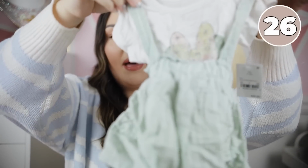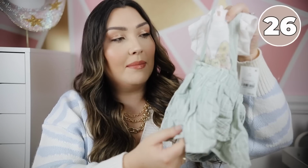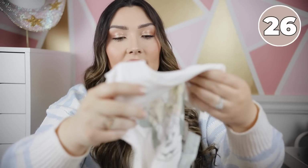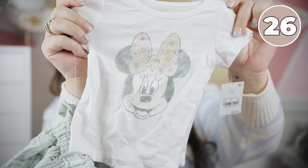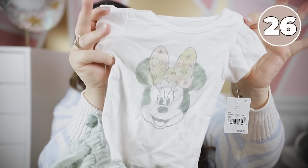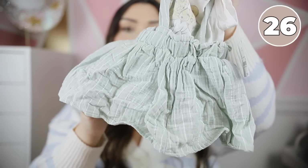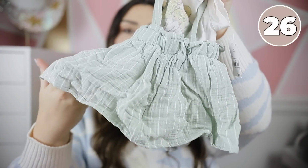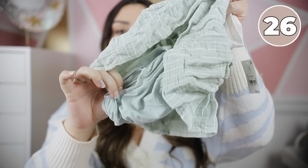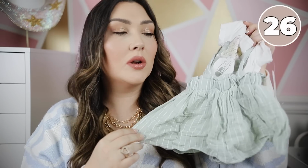And then I believe this is the last thing, and I literally just pulled it out of the bag, so it's very wrinkly, but I loved this. It's like the Disney baby line, and it's just a little Mickey t-shirt underneath. So that is what the printed t-shirt looks like, and this can be worn even with other things, not just the dress. And then you just have the little dress over top of it that is very, very wrinkly. Like I said, I just pulled it out of the package, and it does of course have bloomers underneath as well, but I really liked this color. It's like a beautiful sage green.